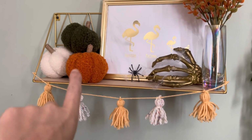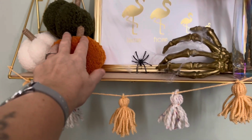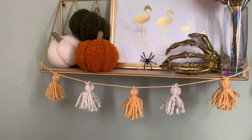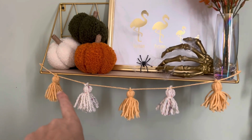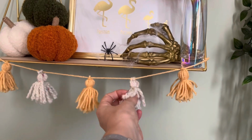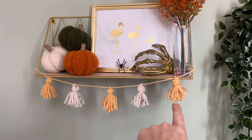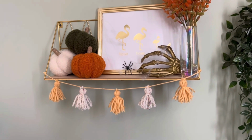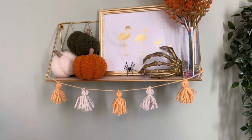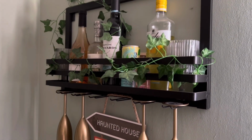Then I've got these pumpkins from Matalan. I can't remember how much they were, but they're the teddy fluffy ones. I thought they went nicely with the big one I got from Temu. Again, more tassels here. I used the white wool, it's got a bit of colour to it, and some orange wool I got from Poundland. I can't remember how much Poundland's wool is at the moment, if it was £1 or more. I don't think it was any more than £1.50, but I do like that orange. It's not too in your face. So you've already seen my bar area.